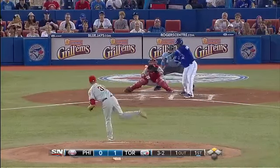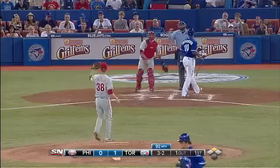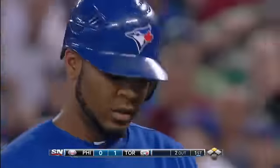Rasmus with a good lead at second base. Fastball got him, and this one was spotted well on the outside corner. A little more pop on that heater.